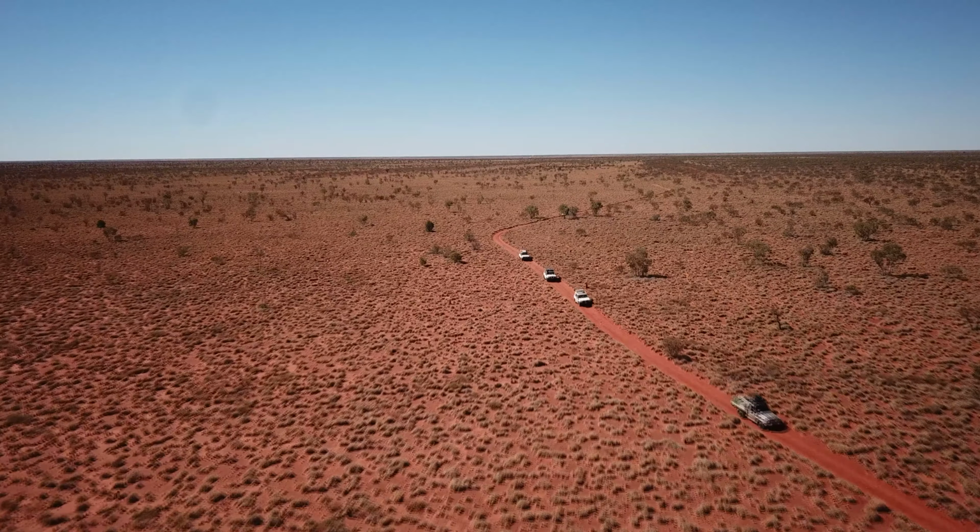Well 49 is one of the refurbished wells along the stock route. Nearby is the grave of stockman Jack Smith, who died at the well in 1939. From well 49 we start to veer south, skirting the very scenic Southwark Tablelands on our way to well 48.